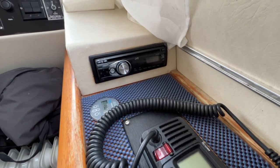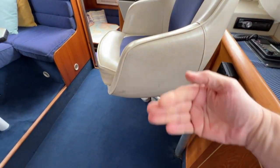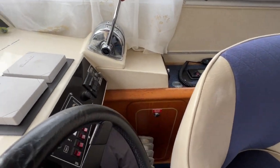We've got a JVC stereo unit there, which is great too, and a nice comfy seat here for the helm, which swivels and also goes this way backwards and forwards too. Lovely access in the cupboard down here to the main breakers, etc.